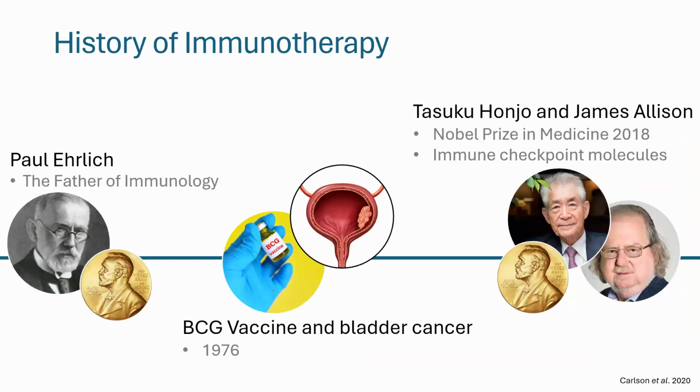And then I wanted to move a little bit further on to Paul Ehrlich. So if Coley was the father of immunotherapy, he is the father of immunology. And he was the first to describe that the immune system could recognize a cancer antigen and then eliminate it. And he received the Nobel Prize for his work in immunology. I also wanted to mention something we're a little bit more familiar with, and that's the use of the BCG vaccine to treat bladder cancer that hasn't invaded into the muscle. And that was first reported in 1976.